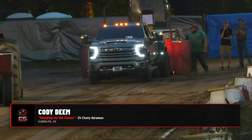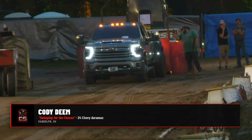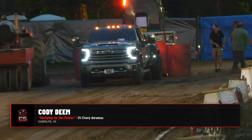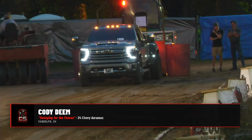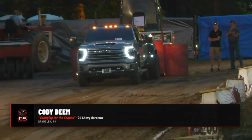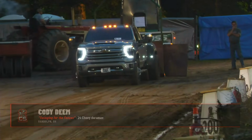So the tow rig taking home the win in the street stock diesel class tonight. We'll see him up in our next division, Showroom Gas. Cody Dean getting ready to go with the exhibition run. Was swinging for the fences.